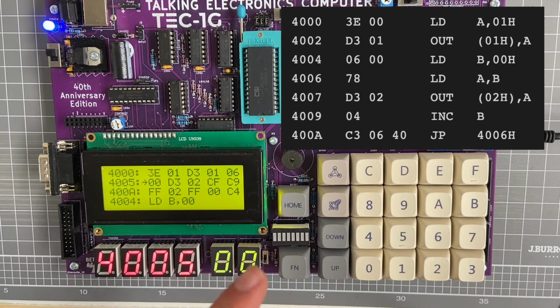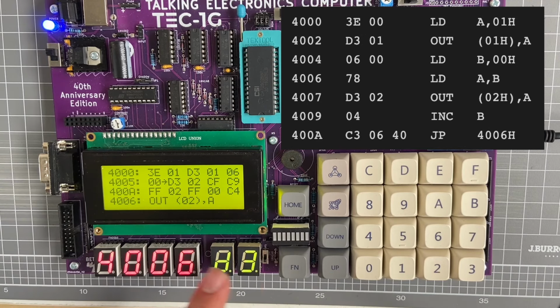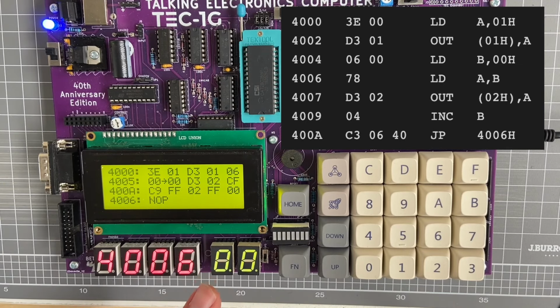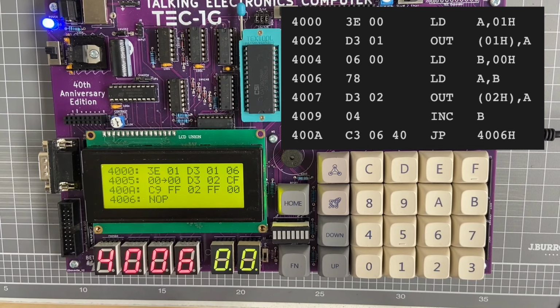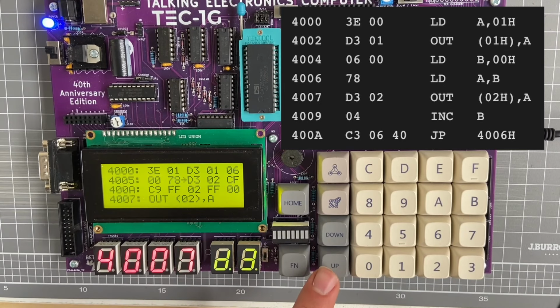Now I need to do a load B to A, but I've already typed in some code here. So if I go to the line that I want to insert a byte at, I just hit the function plus key, and that will insert one byte, the no-op, in that location. But it also does a smart insert where if there's any two-byte addressing that is affected by the shift, that will be adjusted as well. So load B to A is 78. And then I output that to the port, which is port 2, great.